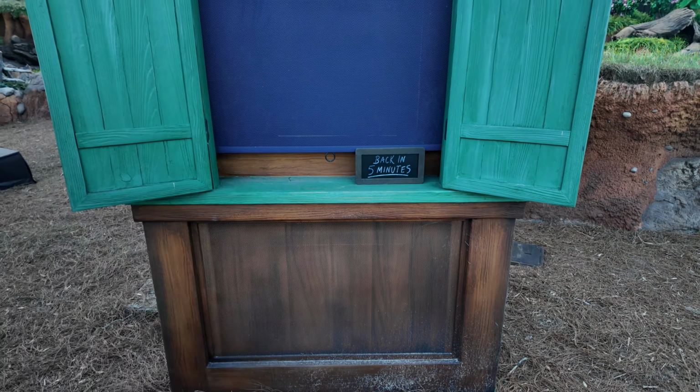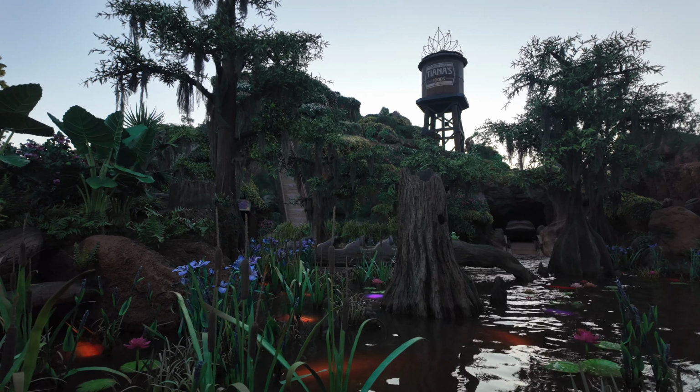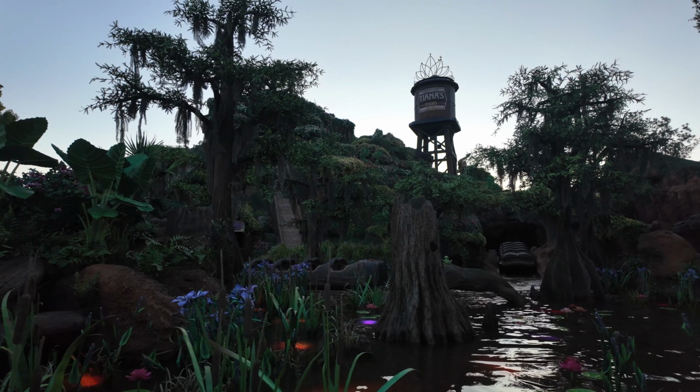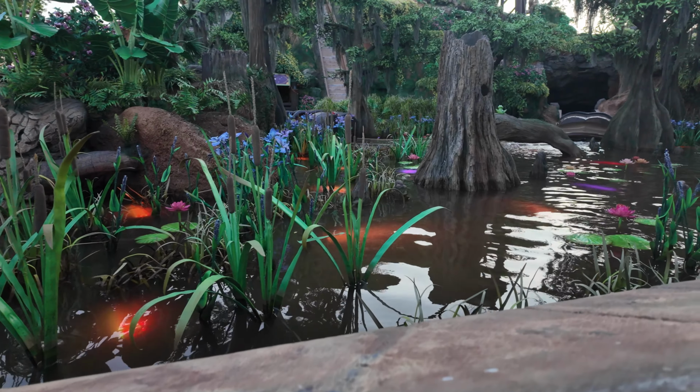So now this area is completely unveiled. I love how this area looks. I like how close you can get to the swamp area. It's a great front to a ride. Splash Mountain was always a great front, but I think this one has so much more foliage. It just looks so swampy. All the foliage here just looks amazing. I love how close you can really get to the water.